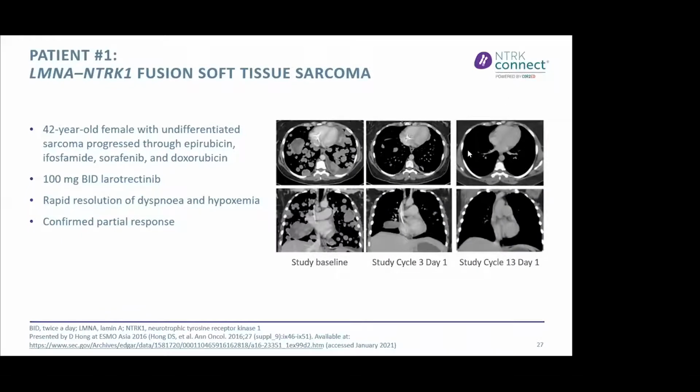So I want to start off with this patient. This was patient number, I think, 1 or 2 on the phase 1 larotrectinib study. She was a 42-year-old female, young mom with undifferentiated sarcoma who had progressed through multiple lines of chemotherapy, sorafenib, et cetera, and was identified to have an NTRK fusion. She went on the larotrectinib study and had this incredible resolution of her disease. She is still on study almost 6 years later. And it tells you just the power of identifying these patients and the power of these NTRK inhibitors in general.